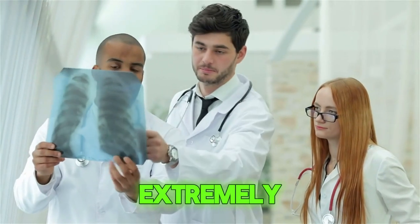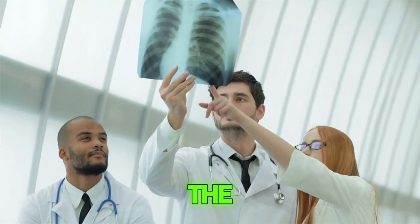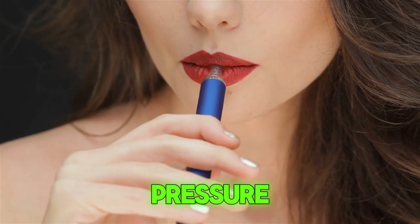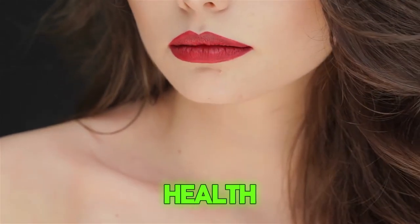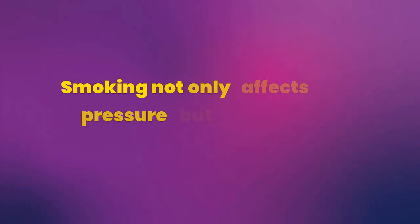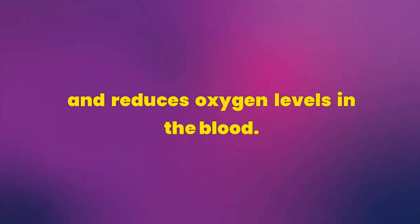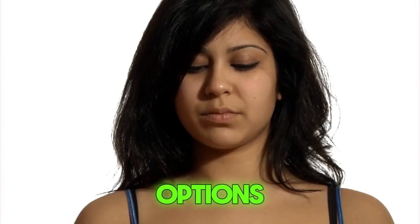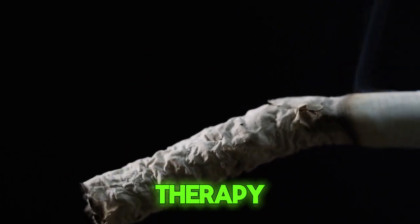Smoking is extremely harmful to cardiovascular health. It causes the narrowing of the arteries and increases blood pressure. Quitting smoking is one of the best things you can do for your health. Seek medical help if necessary to kick the habit. Smoking not only affects blood pressure but also damages blood vessels and reduces oxygen levels in the blood. There are many options available to help quit smoking, including nicotine replacement therapy, medications, and counseling.